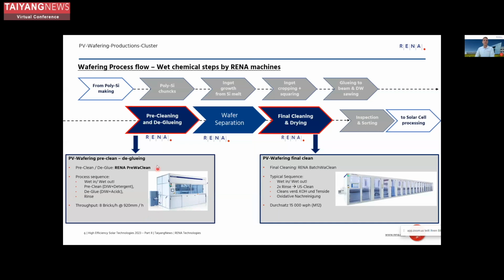For solar wafering, as mentioned, we would like to bring our solutions back. We used to offer these solutions until 2015, and after a pause, we are now trying to bring the processes back into the RENA portfolio. The first step is pre-cleaning and degluing, and after separation, the final clean will take place, with a throughput for the final clean of up to 15,000 wafers per hour, and for the pre-clean of 8 bricks per hour, which is roughly 2.5 gigawatt.